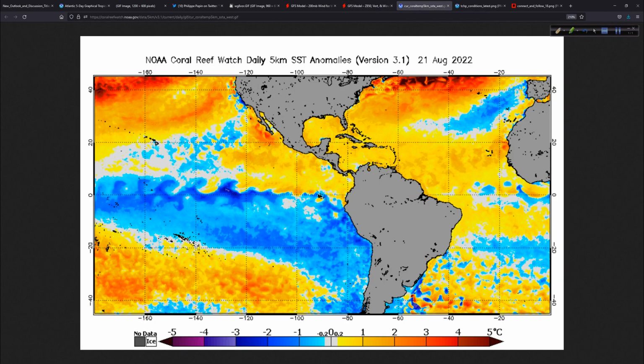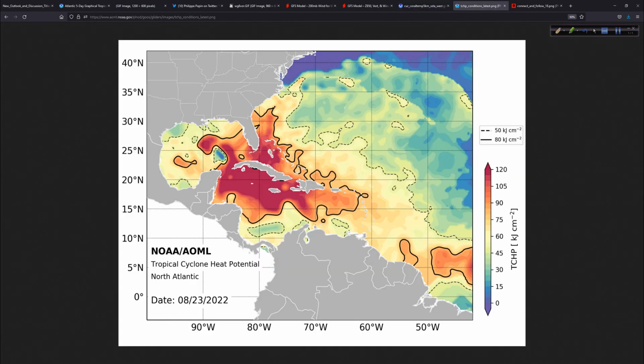All right, couple things to point out. If this does, in fact, get going, the water temperatures all throughout the area that it'll be traversing are warmer than average by a decent margin, just to point that out. And then certainly, from there, if you want to extrapolate it out, yes, the water temperatures are slightly warmer than the long-term average. What about the upper ocean heat content?